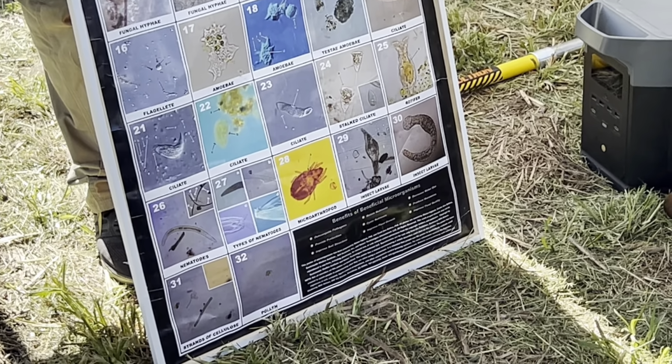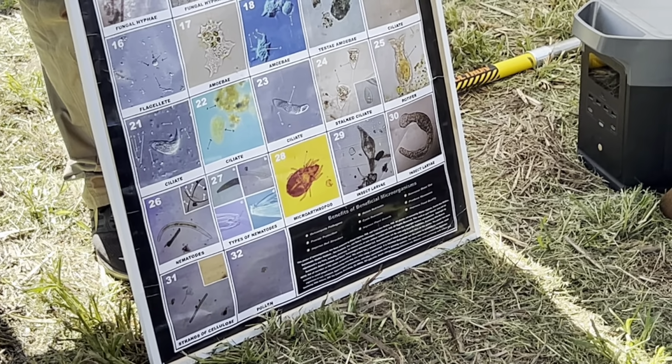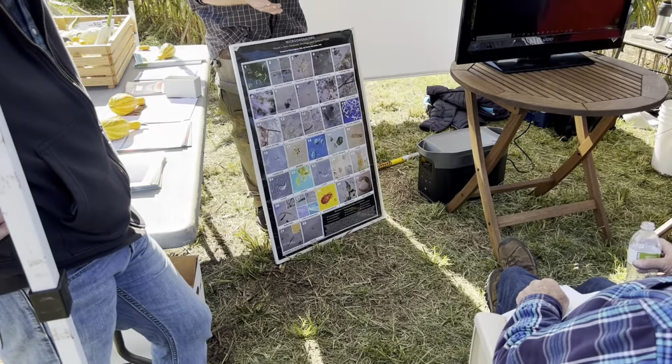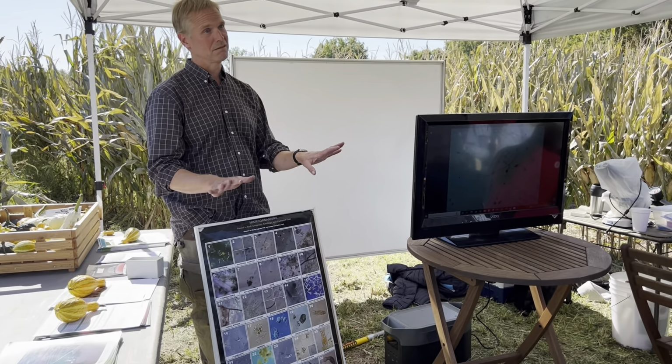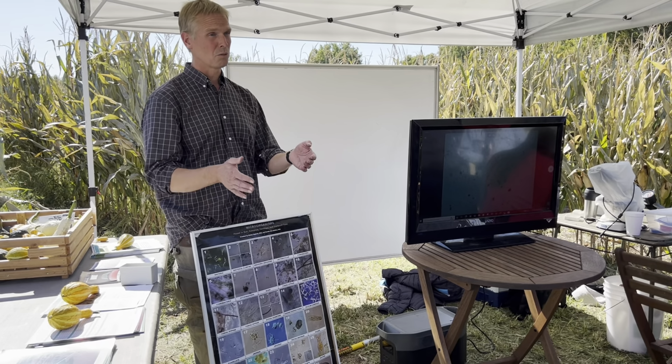Okay, thank you. So the best way to get rid of root-feeding nematodes is to do the soil health principles and reaggregate your soil, and never till if you can, or understand the consequences when you till.